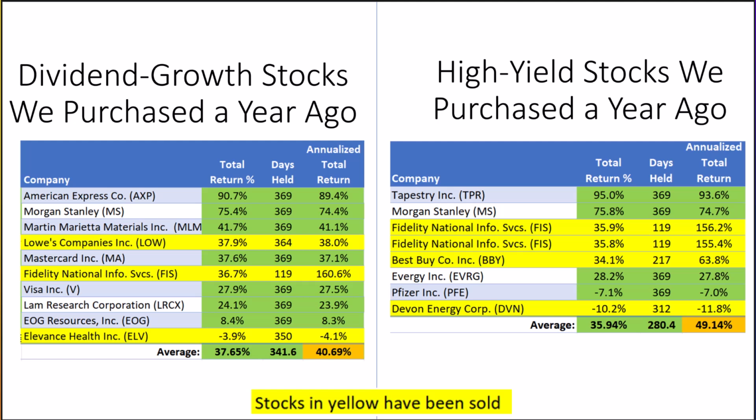On the right side of the slide are the 8 purchases we made for our high yield stock portfolio. Now that portfolio utilizes 2 different strategies, and the strategies often overlap, meaning we often make 2 purchases of the same stock. As you can see, we bought Fidelity National Information Services twice, once for each of the 2 strategies.